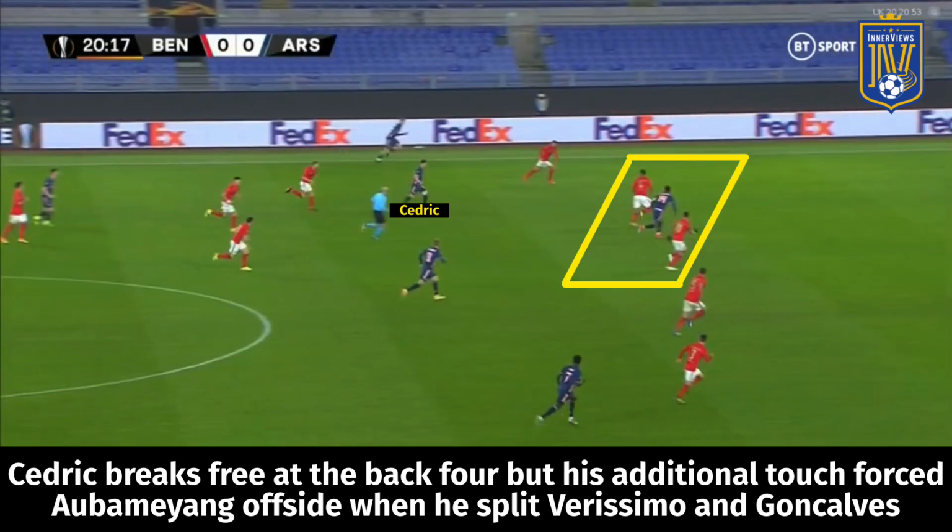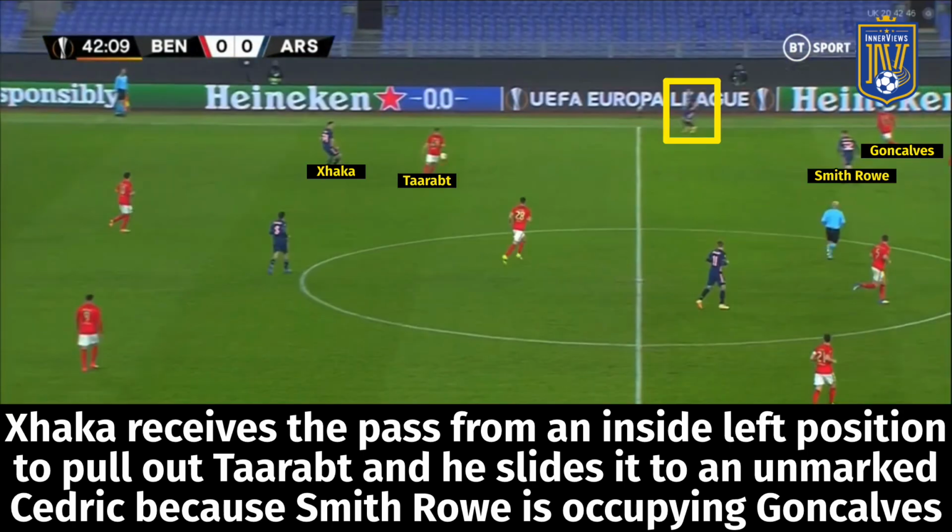However, when Cedric breaks free, his additional touch forced Aubameyang offside as he splits Verissimo and Gonçalves to set the Arsenal striker free.